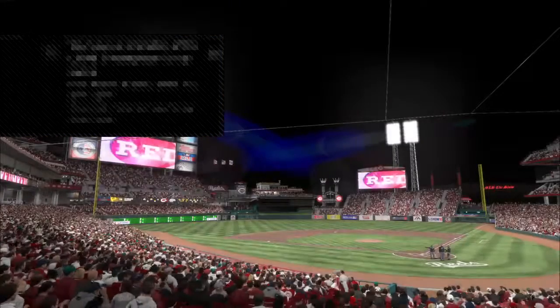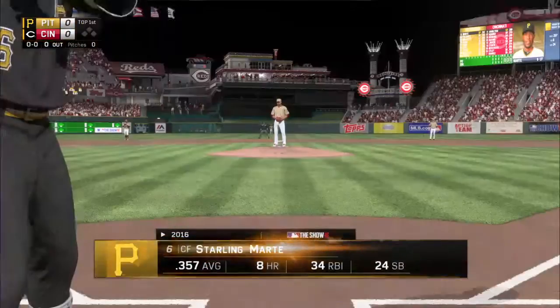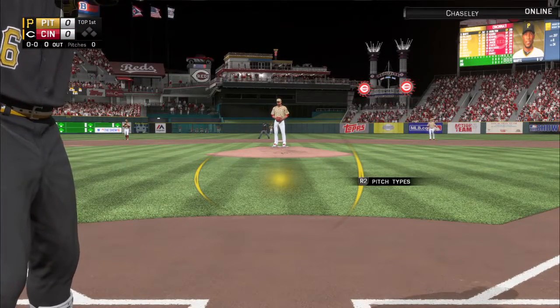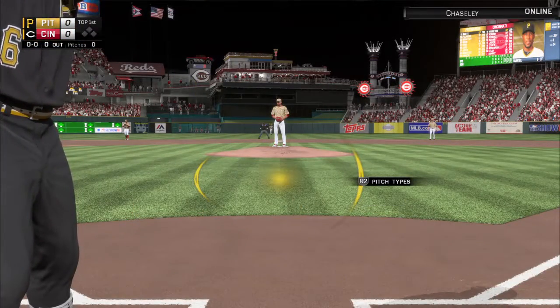Sun's starting to set now over Great American Ballpark in Cincinnati. Tonight, it's the home opener for this new season between the Pittsburgh Pirates and the Cincinnati Reds. These two should provide some big-time fireworks. First pitch is coming up.